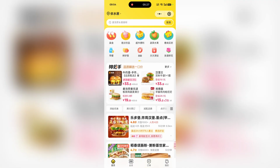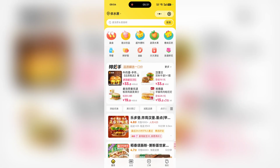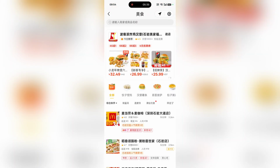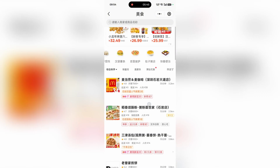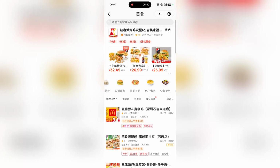So we have our top recommendations right here. But if we look at the top here, we have different categories. For example, this category is meals. And you can look at Chinese meals, Western meals. Do you want light meals, heavy meals? Do you want bento boxes, rice, noodles, etc.? So this will give you a lot of options. And this is all generally bigger meals.